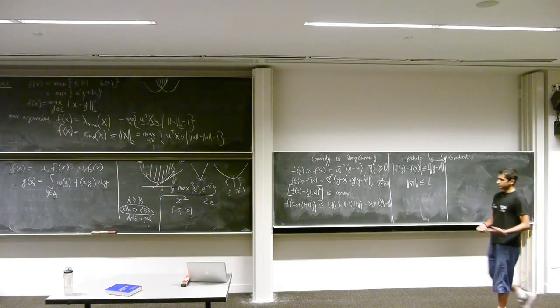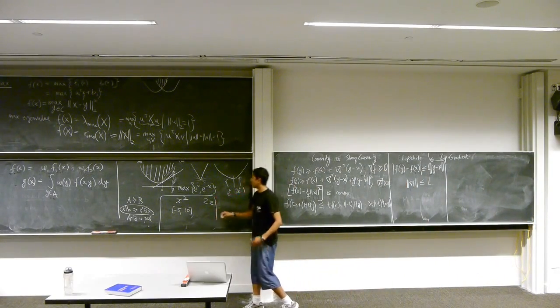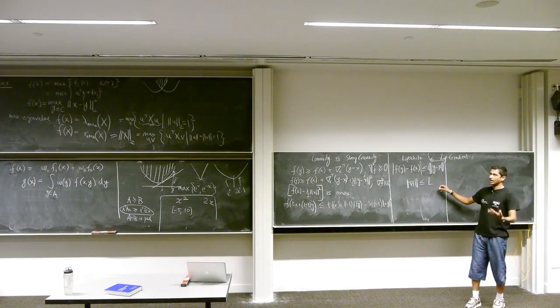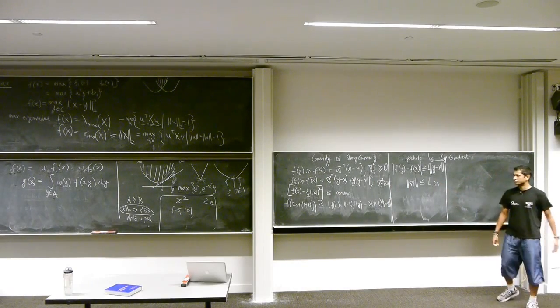But there are many functions which are not like this. You should realize that whenever someone says L, they actually implicitly mean L of the set that it's being defined on. That's the implicit definition.